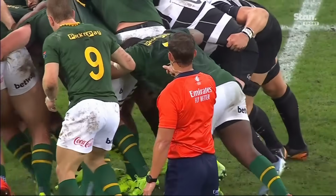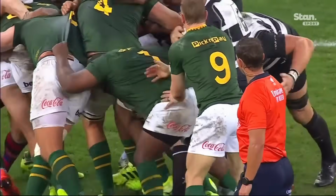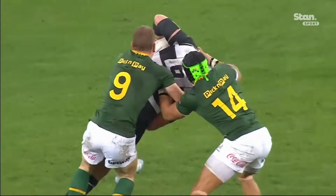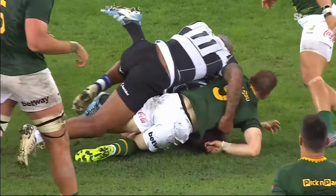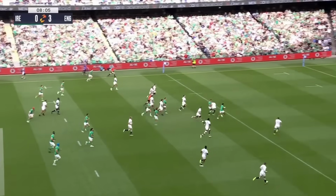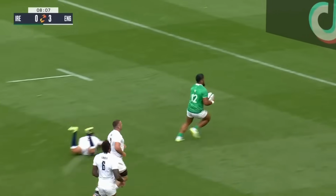Yeah, he certainly made a career out of making himself a nuisance at line-out time there, getting in the middle of things, eventually getting the ball from the box, getting that turnover. Van der Flier, through the gap goes O'Mahony. He's got Aki on his shoulder. Bundee Aki, try.